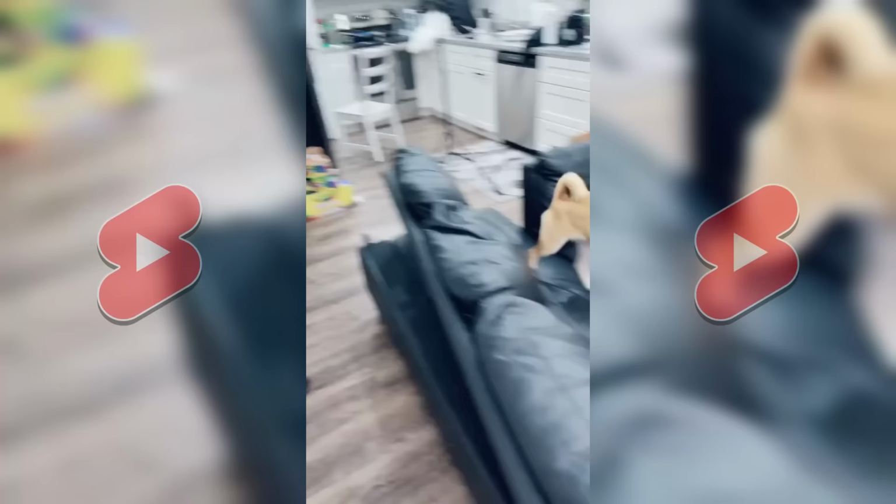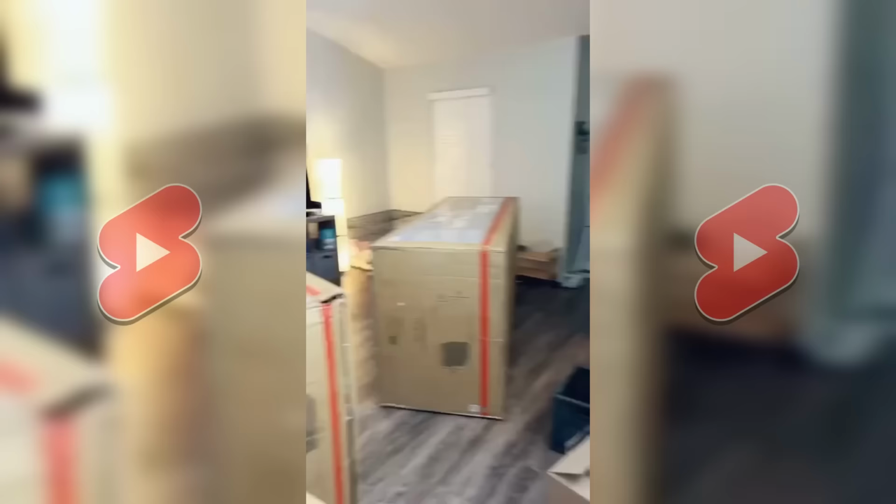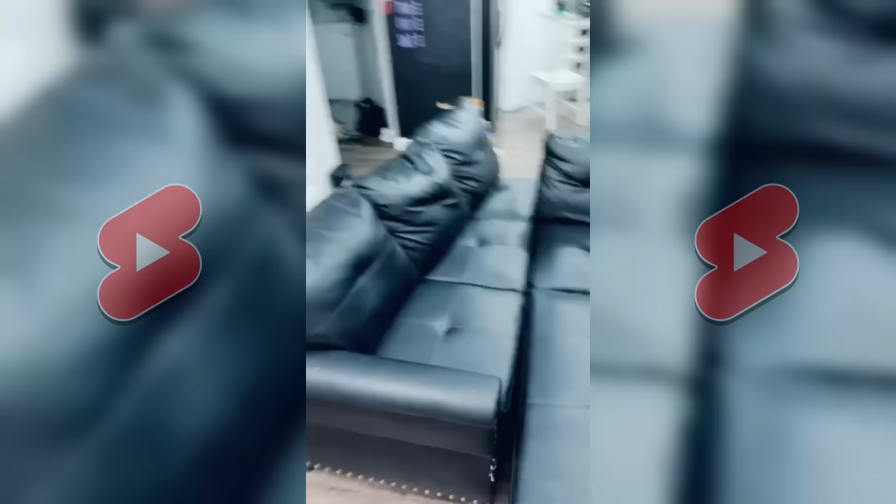Redecorating my living room, part one. It's a disaster right now, but this is what I'm working with, and I'm really going to miss our old couch. It's broken and ripped, though, so I'm excited to build the new one. Before I start tearing everything apart, literally everything is going to get replaced, I'm going to give you a little haul of what I got so far.